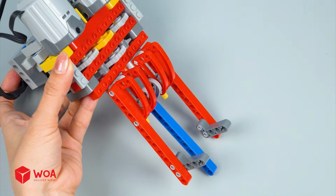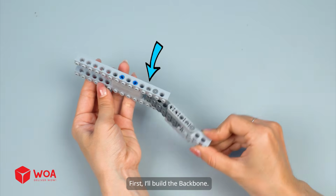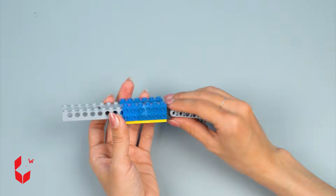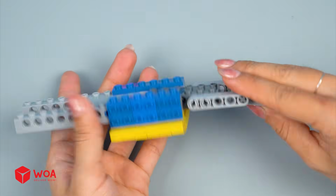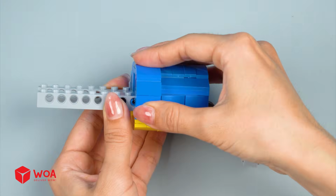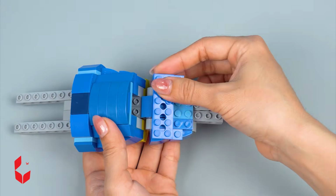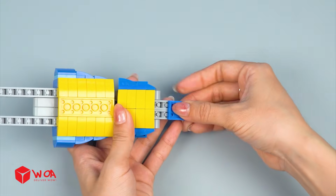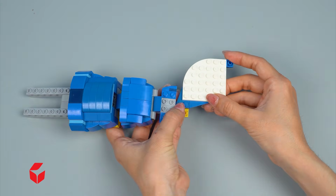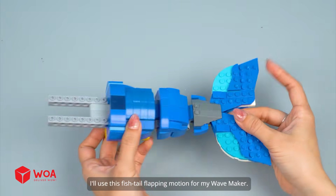Step 2. Build the waving mechanism. First, I'll build the backbone. Next, I'll build the outer skin for my fish. First segment. Second segment. The tail. I'll use this fishtail flapping motion for my wave maker.